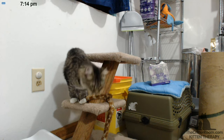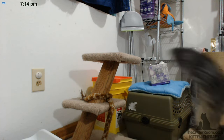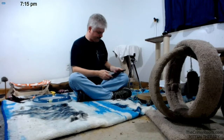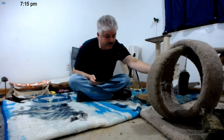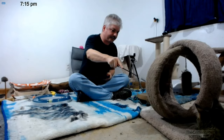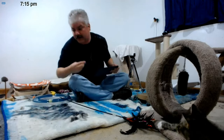I'm about to step out, and she will probably keep playing for about another 30 minutes before she lays back down. Of course, she just laid down. Piece of plastic.